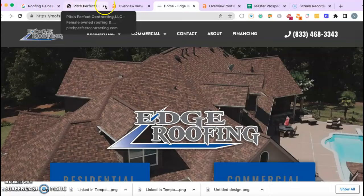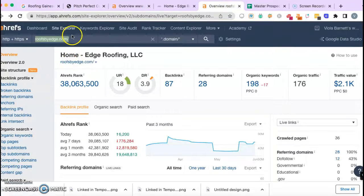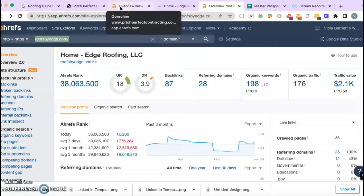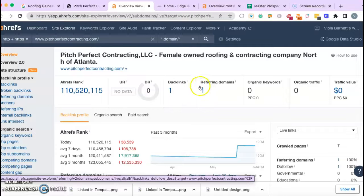Now, the other thing I wanted to talk about is backlinks. So I'm going to hop over to this tool that I use called Ahrefs. It just allows me to see the back end of a website. First off, I'm going to jump over to your business, Pitch Perfect Contracting. And it does say here you do have one business referring back to you.